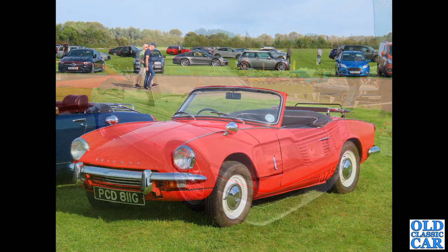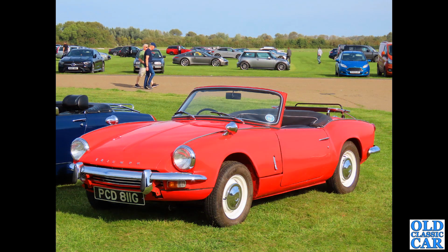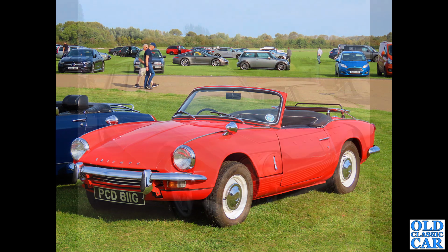Next up, a classic Triumph on a G plate, about 68. This one, Mark III Triumph Spitfire. I used to have one of these. The very first car that I pieced back together was just like this particular car, although not quite as shiny as that by the time I'd finished. But yeah, happy memories of owning and driving a car very, very similar to that indeed.